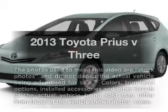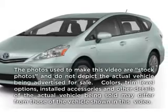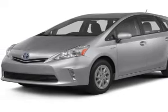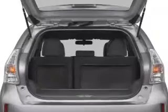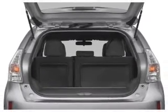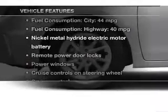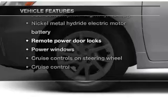Travel the roads in style and comfort in this great vehicle. With an efficient four-cylinder engine, the powertrain includes front-wheel drive, driven by an automatic transmission. Anti-lock brakes help you bring your vehicle to a safe stop. And with these notable features, you won't want to miss out on the opportunity to own this amazing ride.